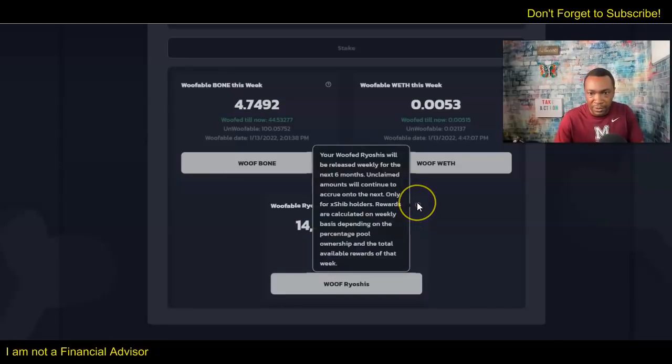Now, let me see if they're doing this. It says, your wolf Ryoshi will be released weekly for the next 6 months. So let's see what happens there. Unclaimed amounts will continue to occur until the next. Only xSHIB holders. So you need to be a SHIB holder in Shibaswap. That's one reason why you should not give up on Shibaswap.